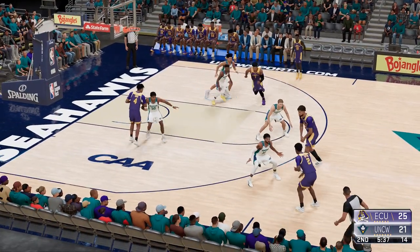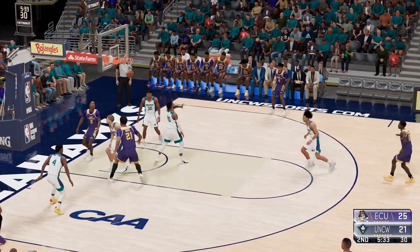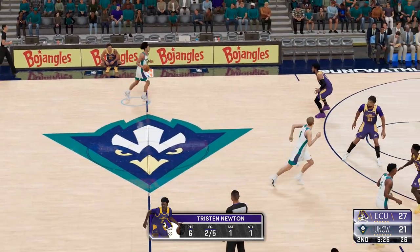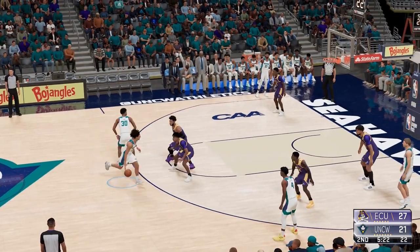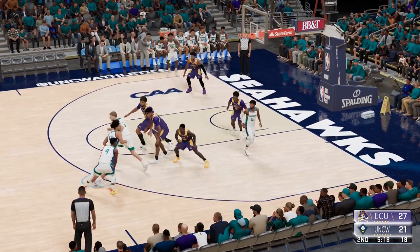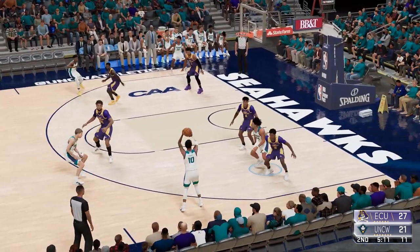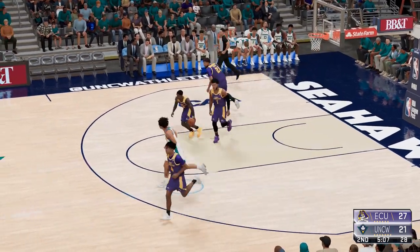Here's Newton. Newton to the basket. Poor defense right there by the Seahawks as Tristan Newton had nothing but green grass in front of him, and he knocks it down. Here's Pridgen. Over to Okara. As he sidesteps his way over to the other side. Harvey for three. In and out. And Jaden Gardner with the rebound.